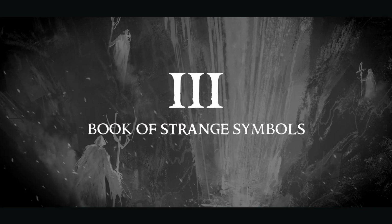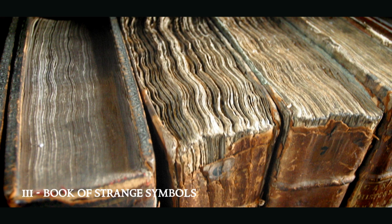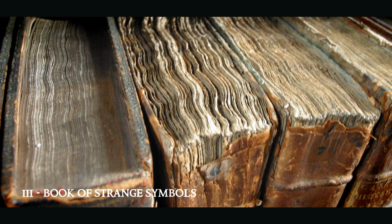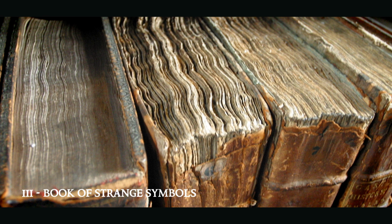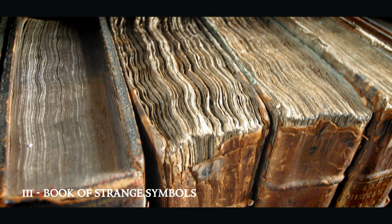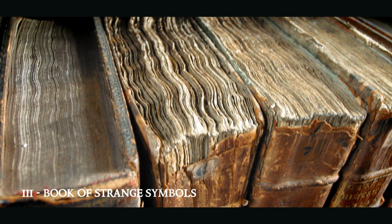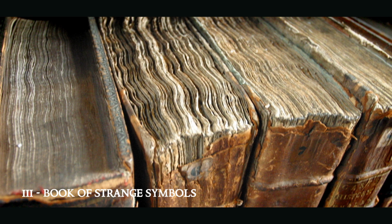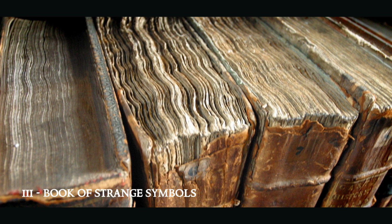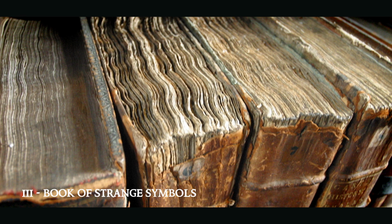Number 3 on our list is a book of strange symbols. Said to have been taken from the head of a long-dead cult, this book has been passed down from many different walks of life. It once ended up in the hands of a noble, who kept it in his extravagant library. His servant heard about the book, and in the dead of night, stole it and sold it off to the black market. It was sold, exchanged, traded, stolen, and bartered many times here at the black market.